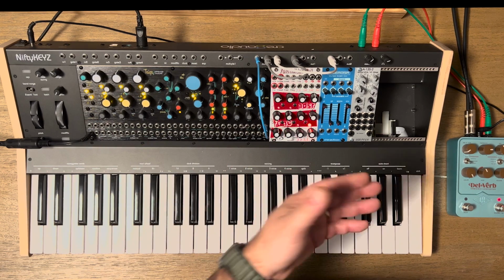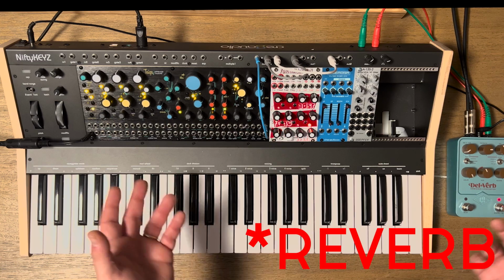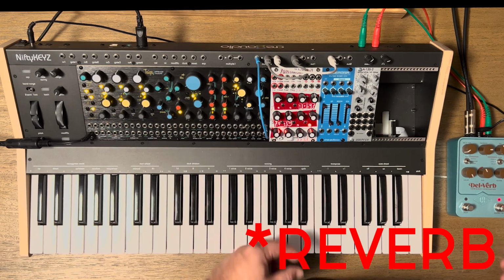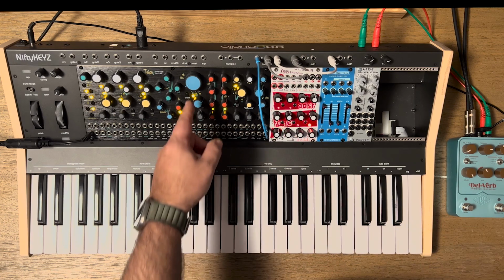And I am running a little bit of delay from the Delverb pedal, just because synths always sound better with a little delay. Here it is without the delay.